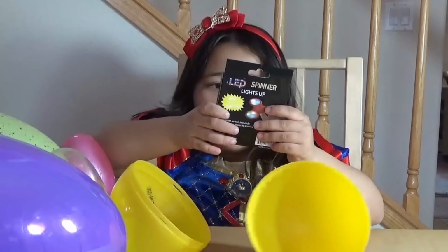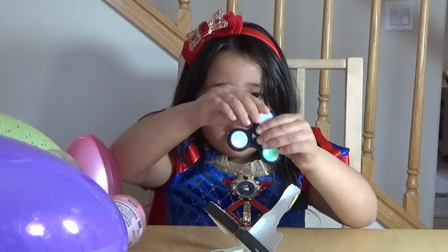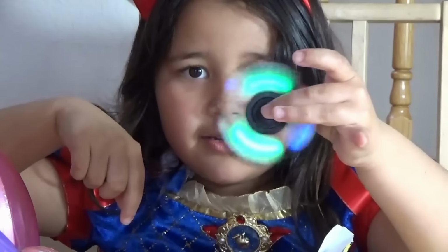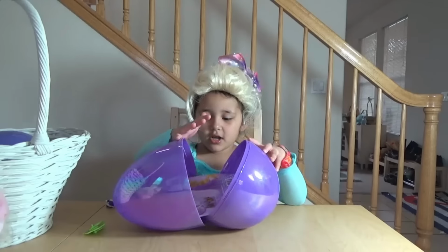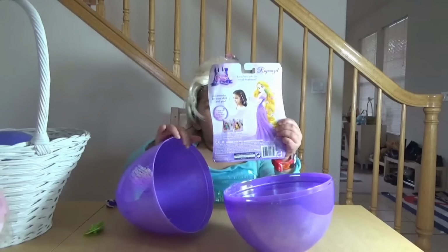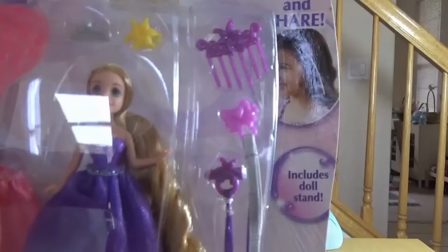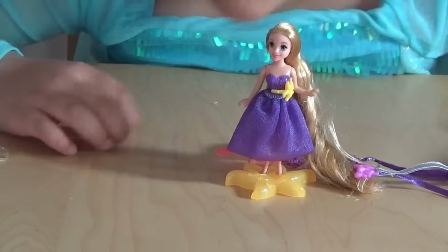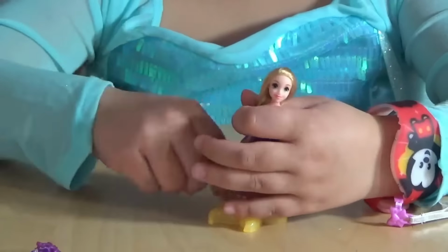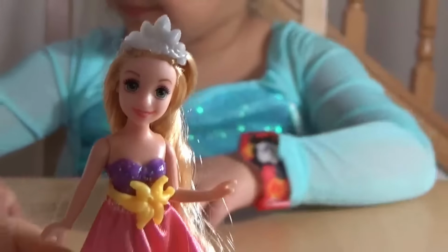I think I got a glow-in-the-dark fidget spinner! Whoa! It's chasing me. Woo! We got Rapunzel! She has long hair, so cute! Elsa, can you stay over here? Sure I can. And now you're done. What did you do?